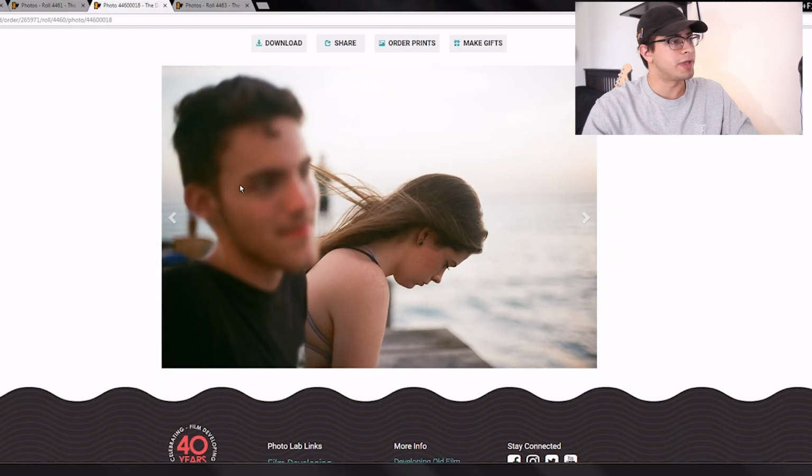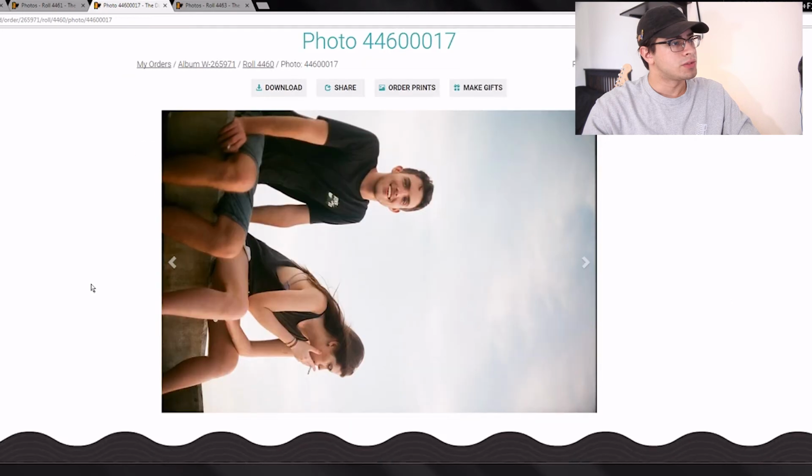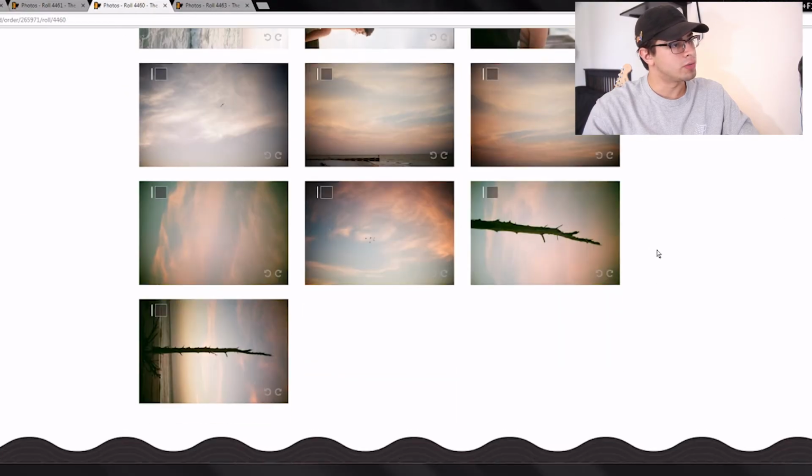This is a nice little image too, again, of Gage and Fallon. We're chilling out here on the boardwalk. I like that a lot. Just more cool little moments of us hanging out. I really enjoy that a lot. Dude fishing right there on the pier. Love the water. The water looks nice.